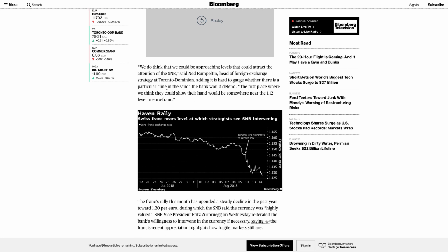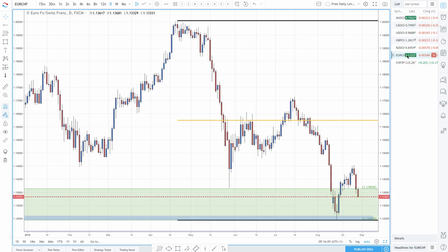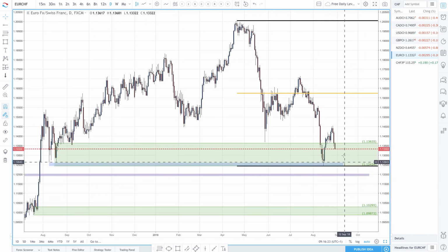The first place we think they could show their hand would be somewhere around the 112 level on the euro franc, right? So that's the first level where they could start showing their hand and intervening, and intervening is basically just trying to make their currency weaker, using certain monetary policy methods. That is the 112, right? And 112 was here on the 15th.